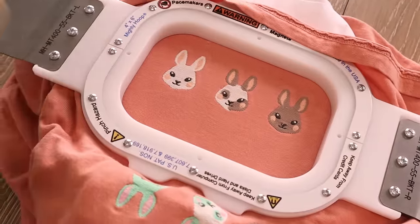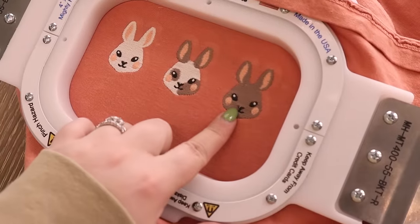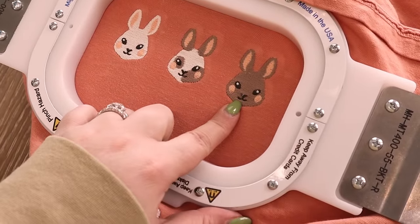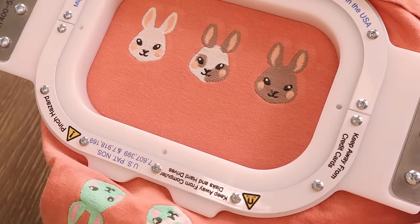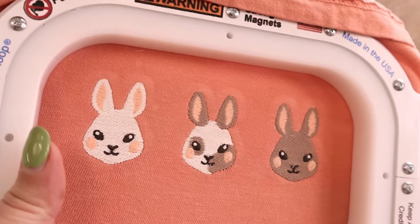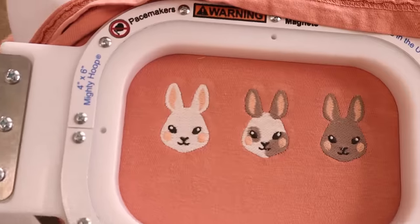But let me show you the results of our embroidery from earlier. So this one's a little bit messed up because the bobbin ran out when it was doing the nose. Normally I would have swapped out the bobbin, but we left it because it was just a test. But look how cute! Those are the proper colors for the bunnies. And this is the shirt it's gonna go on.